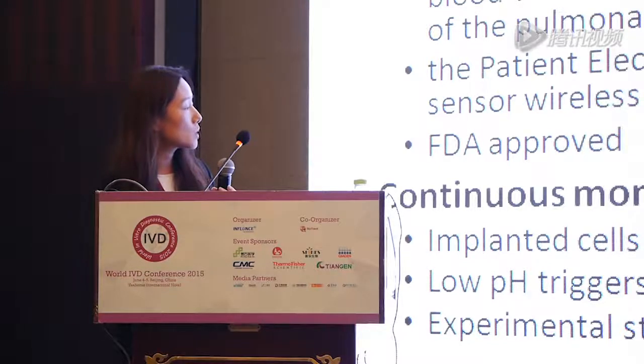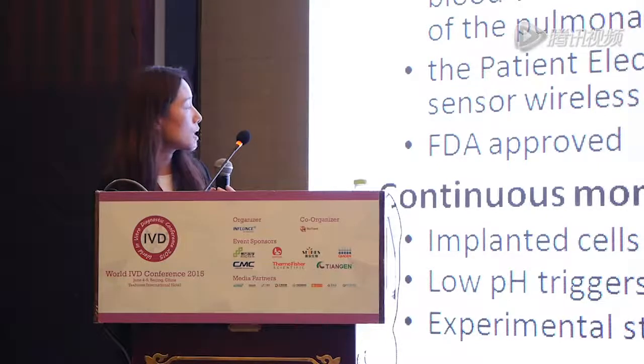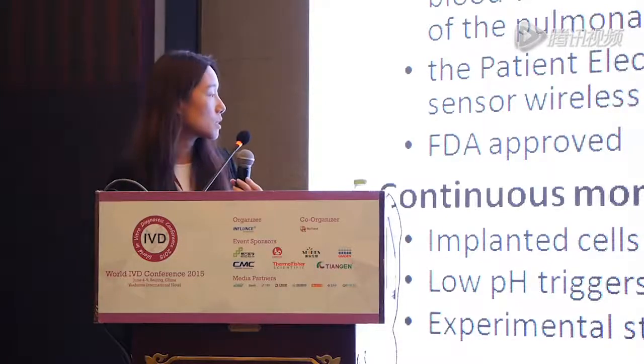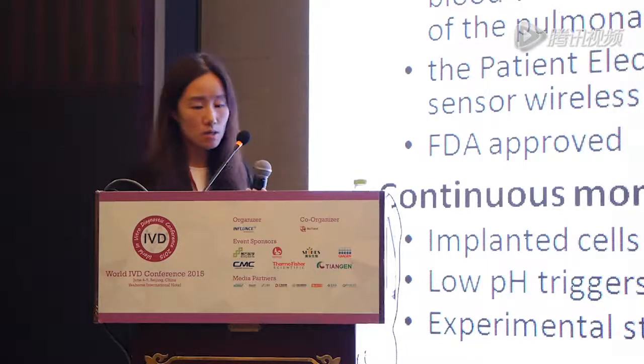and then alert the physician. And what's cool about this is that not only can it detect, but it can also intervene at the same time, because the cells are built with the capacity to produce insulin if the pH is low. That's very interesting because you combine therapeutics and diagnostics into one device at the same time. At this time, this is still in the experimental stage in animal studies, but I believe it's very promising to proceed to human clinical trials.